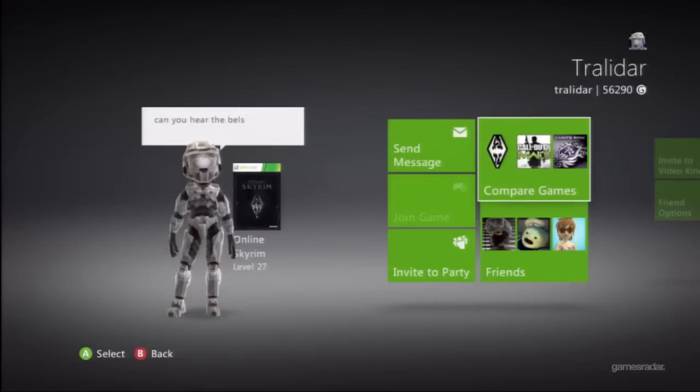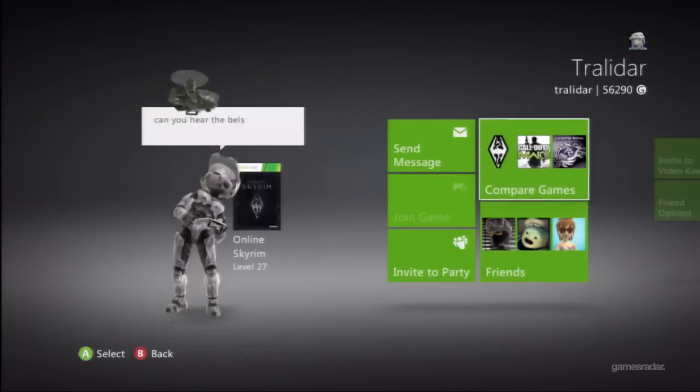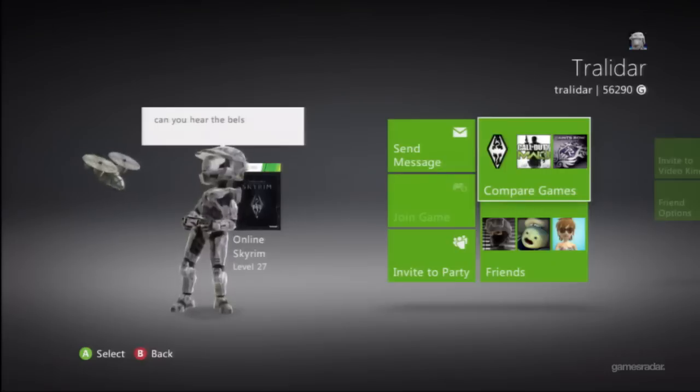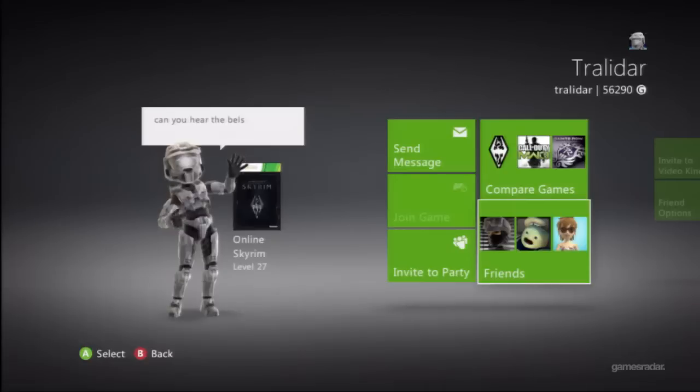But I do like how the compare games thing here is a little bit more obvious, a little bit more prominent, a little bit more colorful, because I know I do that a lot. That's one of the only reasons to get achievements, is so that you can compare yours to other people's. And then you can see your friends' friends through that. But it brings up just the same old window as before.